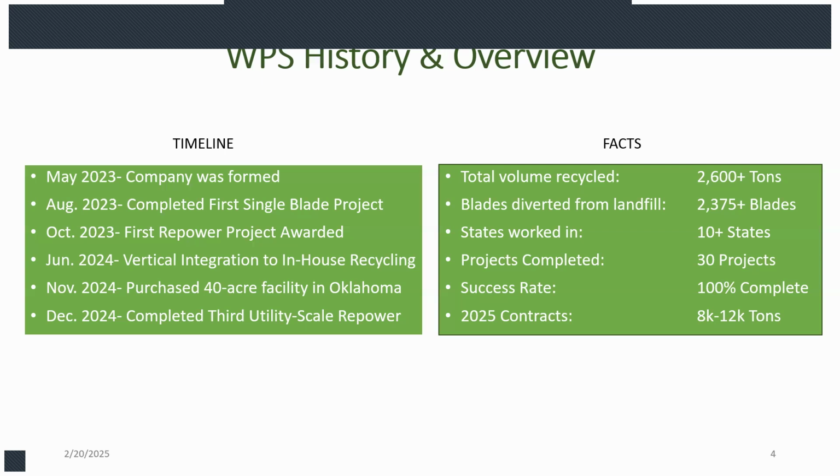And then let's see, yeah, when we closed out last year, we just completed our third utility scale repower. By the numbers, we have recycled 2,600 tons worth of blades. We have diverted 2,375 full wind turbine blades from landfills. We are one of the only companies that has not sent a single blade to a landfill. So sometimes there's instances where maybe a blade's burnt and you can't find a home for it. We've done a very good job on our diligence on trying to find a home for everything.